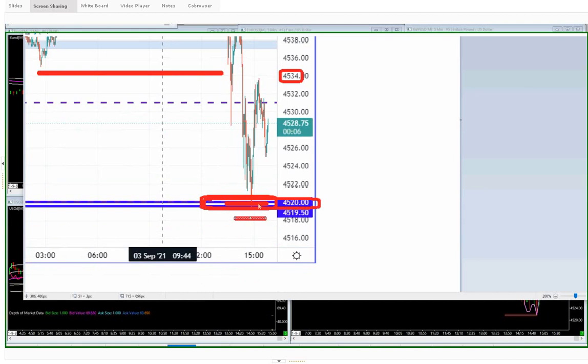And when you look at the previous bracket from there to there, that gives you an idea that this is where the trade will be.